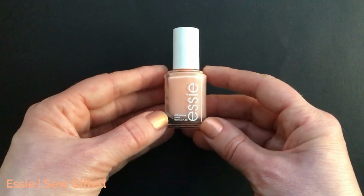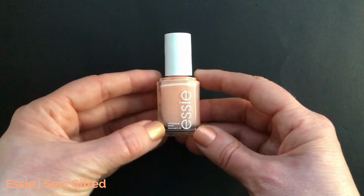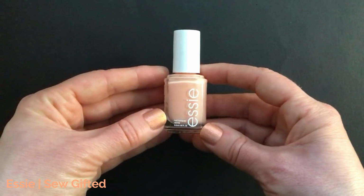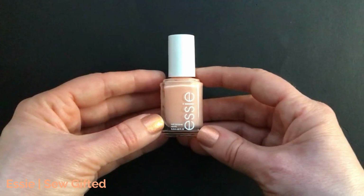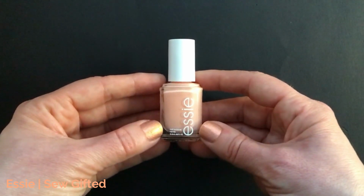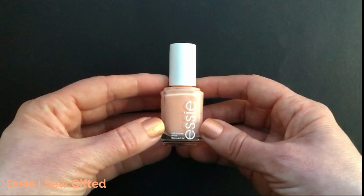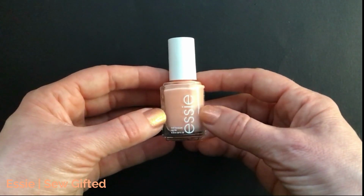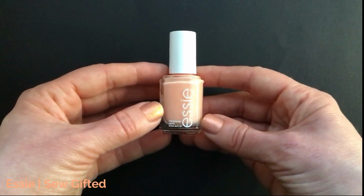I've been really impressed with several of the new releases by Essie. Unfortunately, a lot of the new releases are hard for me to come by here in Canada. So if any Canadians out there do have a great source for getting your hands on some new Essie collections, please add your comments. I'd love to know, other than drugstore sources, where a good source is to get a hold of Essie polishes in Canada.